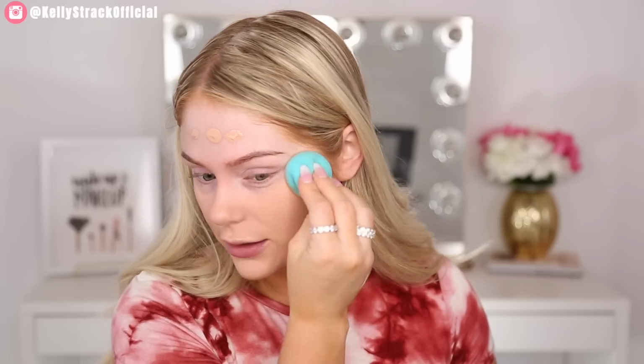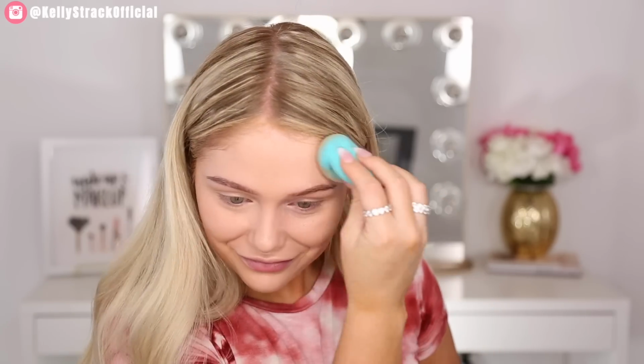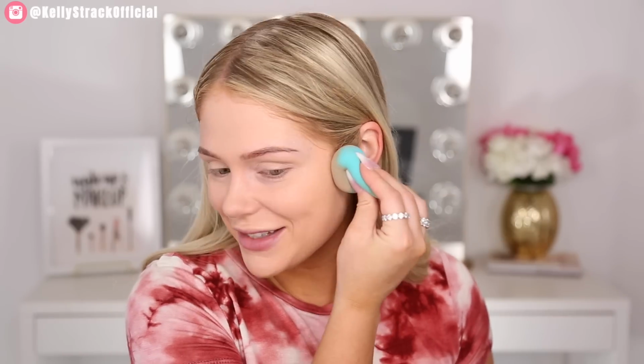But we're gonna blend it out, see the coverage, and then I can go in with one of the darker shades to deepen it up a bit. It is giving me a nice coverage. It's blending out pretty easily. Looks like a matte finish. I'm not getting any glow or anything really from this. The only area I have a little glow is on my forehead, and that's because I don't think I got all that gloss stuff off of there. This color isn't way off, but, well, yeah, kind of is, but it's okay.